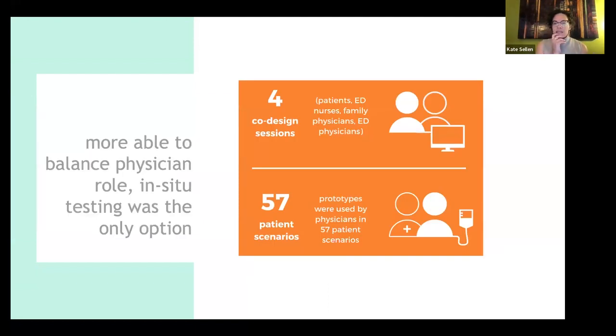We had in situ testing. We had 4 co-design sessions. We had a range of different people in those co-design sessions. What we had envisaged before as being these big co-design events ended up being lots of smaller, discrete things cobbled together during the pandemic as best we could. But actually the result, I think, was really positive, because that meant more continuous involvement.